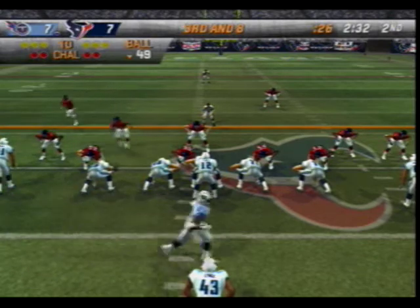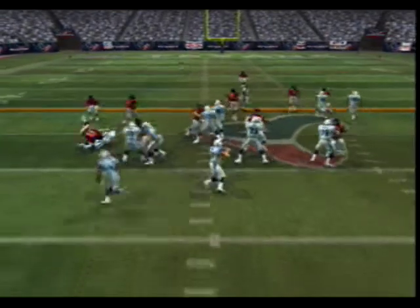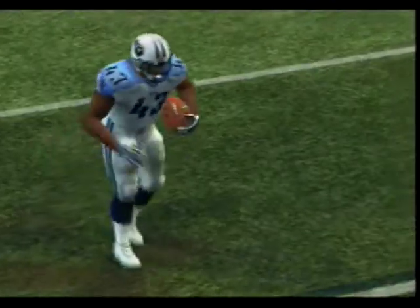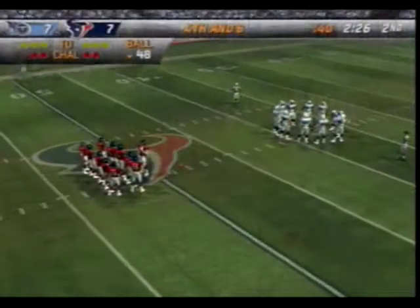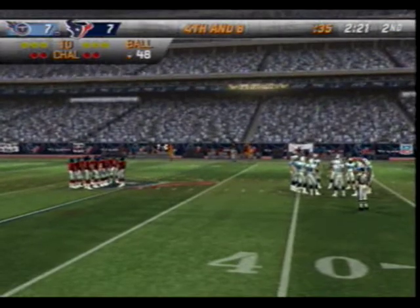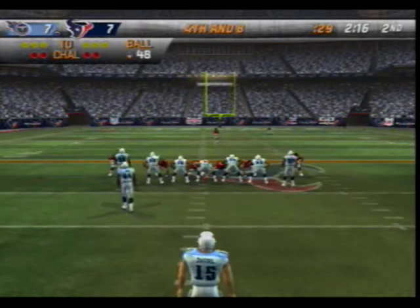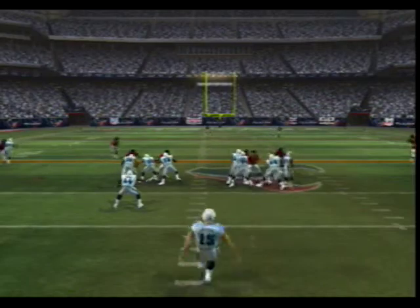Ball on the 49-yard line. Houston comes out in a dime package. Gets rid of it. Wistrom is there for the tackle at the 48. That play won't help their third down conversion percentage today. I wonder what the receiver was thinking, running a route that wasn't going to put him past the first down marker anyway. They're going to bring in the punt team for the fifth time so far.